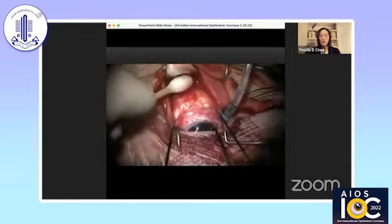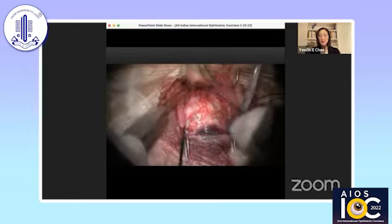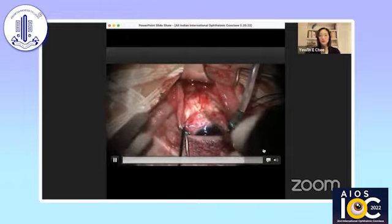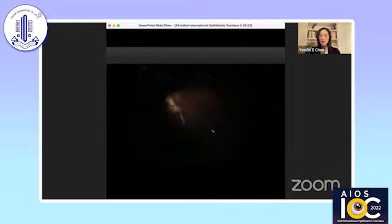Close the scleral wound with some 8-0 nylon until it was watertight. Fortunately, there wasn't much in the way of hemorrhage. We just did some additional laser and left the patient under air.